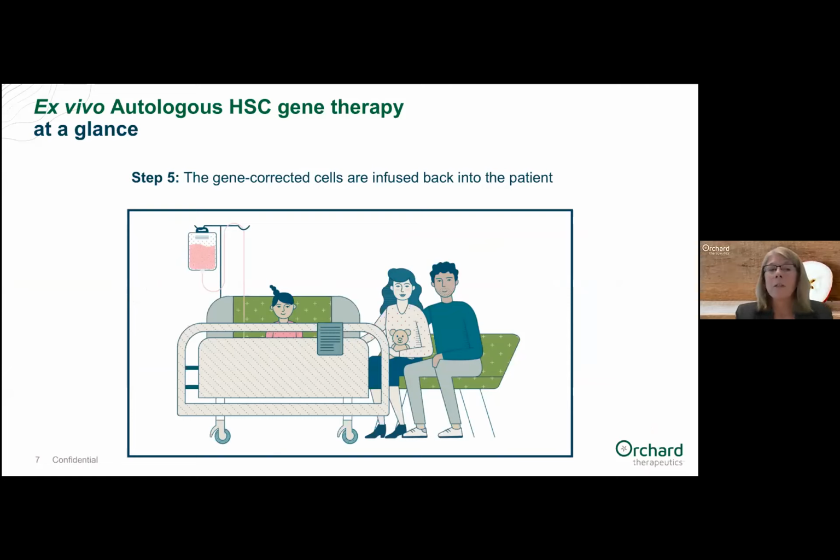After the conditioning regimen is complete, the gene modified cells are delivered to the patient via intravenous infusion. The patient will remain in the hospital to allow them time to recover from the conditioning regimen and allow time for those cells to engraft and grow. Following recovery from this treatment phase, the patient can go home and be monitored as an outpatient.